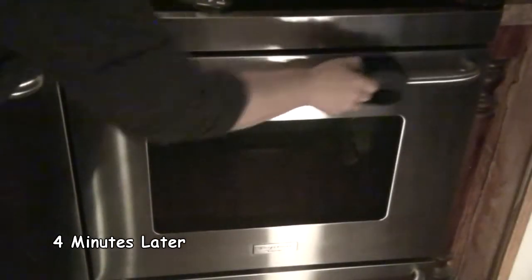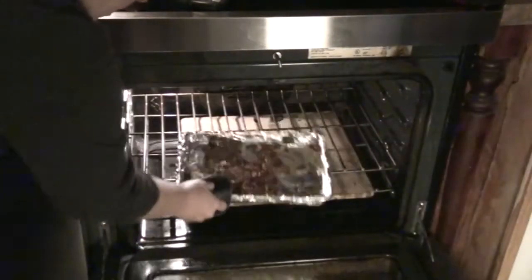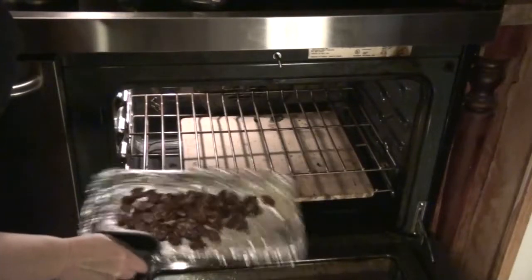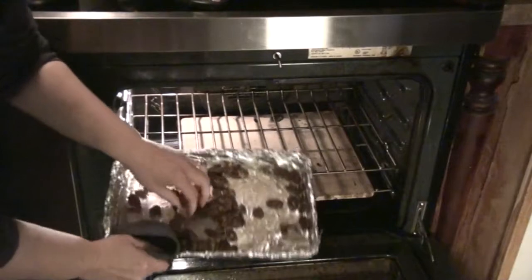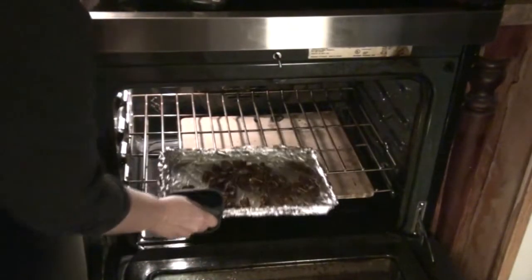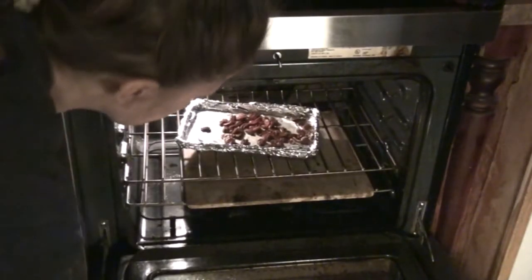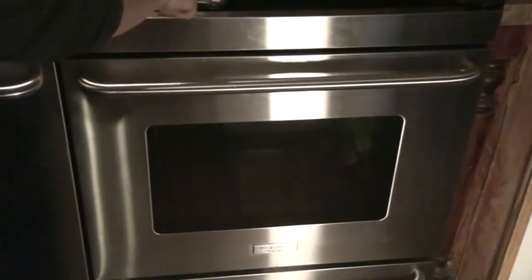Alright, my pecans are done. Well, they're not done, they're half done. Take them out. Just kind of want to mix them around, shake them up a bit more, get them well coated with that butter. That's some good butter. So I want to get that all over. I'm using salted butter, in case you're wondering, and we're going to add more salt later. Now that that's mixed up, another 4 minutes.